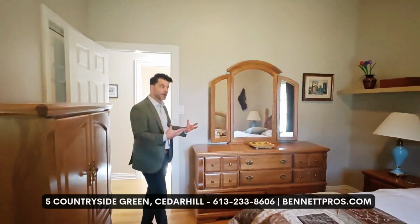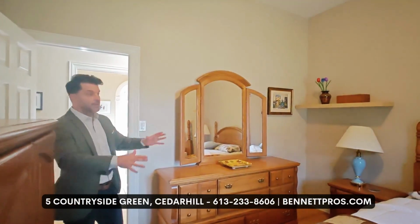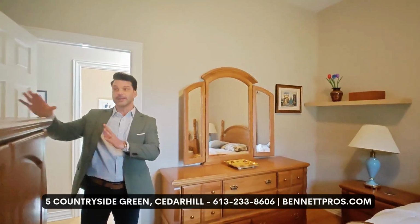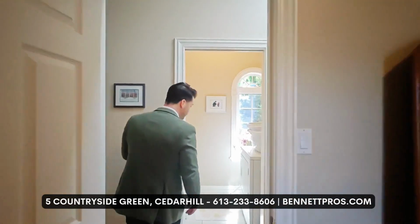So if you are somebody looking to buy this house, you're downsizing, maybe you have children and grandchildren, this would be a great setup for them. Your children could stay there, your grandchildren could stay that side. That way they're only separated by a bathroom and they have their own private facilities here.